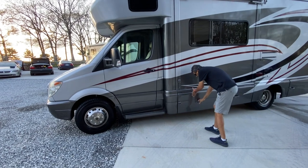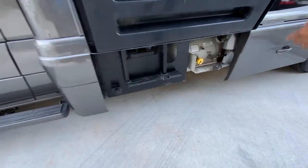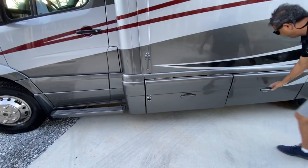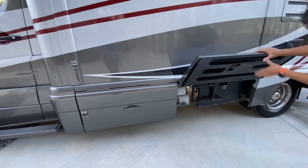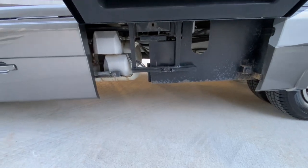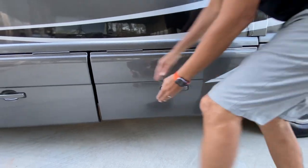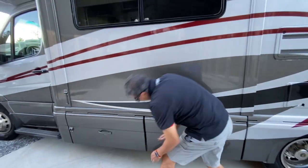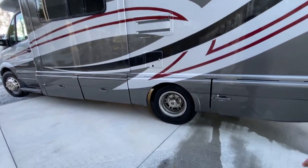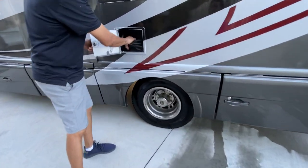Let's open up some of the compartments. This one has LP gas. Part of them is LP gas. There we go. I love the full body paint on it. That's another part of the other side of the LP tank. There we go. Dually tires, so it's got a V6 Mercedes engine. This is your 30 amp power cord.